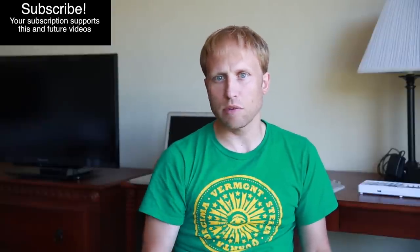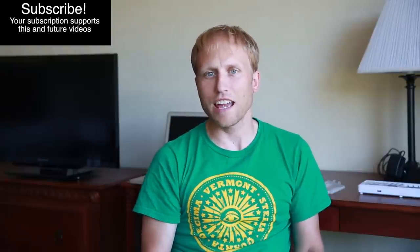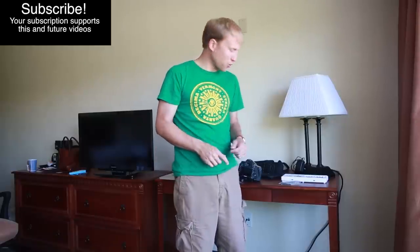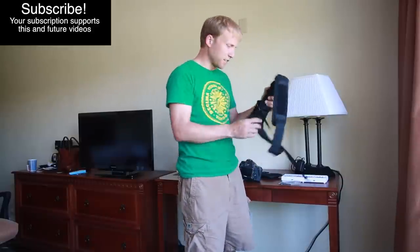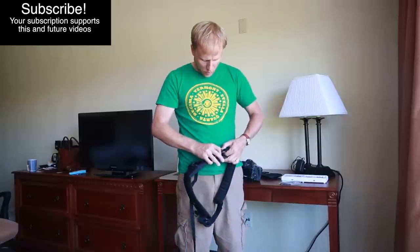Now I said I was going to show the peak capture or the Cotton Carrier. Sorry, Peak Capture is different. Cotton Carrier system now. So the Cotton Carrier makes several different kinds of holster attachment systems. I love my Black Rapid strap, but by the end of the evening, having a strap across one shoulder for the Black Rapid and another strap across for the lens exchanger bag that I showed a minute ago, it gets old. And so I've been looking for a strapless system. And this Cotton Carrier system seems really nice.